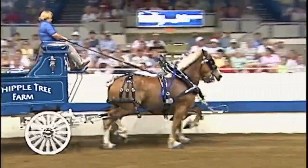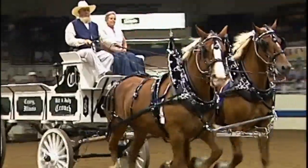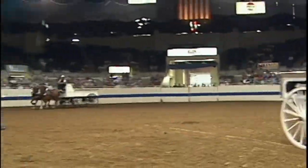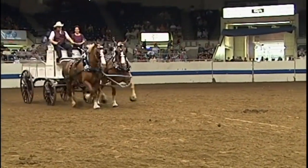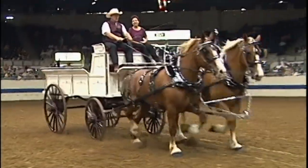The fact that Belgians are by far the most numerous of all draft breeds in this country, plus the fact that they're pretty much a one-colored breed, makes it easier to mate a horse and offers you a much bigger market when you wish to sell.